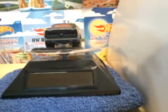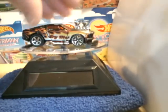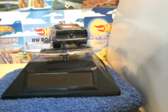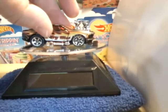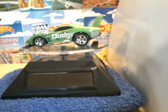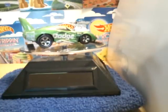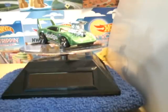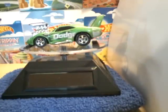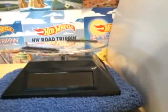Here we got a 1968 Mustang black with flames and an engine. It says try me. Yeah, try me, all right. Here's another one of these. It's a 2007 Code Car Series. It's a 69 Dodge Daytona in green with the engine, the wing in the back. So that's that one. One beefy, mean green machine.